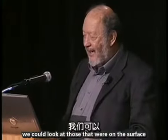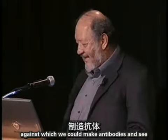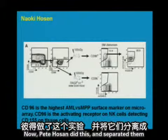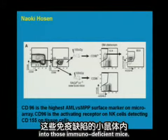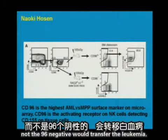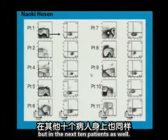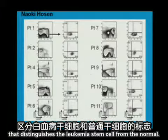And in this case, we could look at those that were on the surface against which we could make antibodies and see if they caused the leukemia. The first one was a gene called CD96, and if we took authentic patient cells, Nelke Hosen did this, and separated them into the 96 positive or the 96 negative, and transplanted them into those immunodeficient mice, only the 96 positive in that patient, not the 96 negative, would transfer the leukemia. Proof that we had the tumor-initiating cell. And it was true not only in that patient, but in the next 10 patients as well. So here's one marker that distinguishes the leukemia stem cell from the normal.